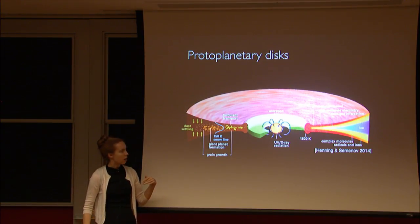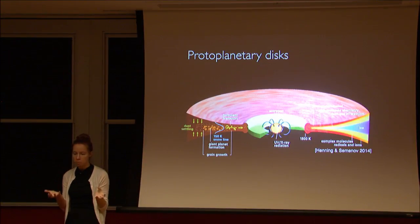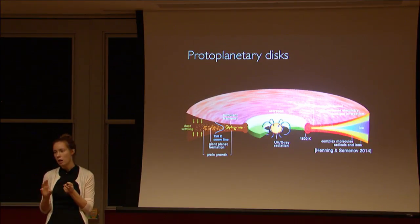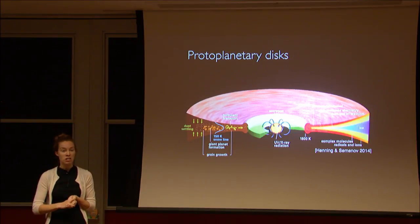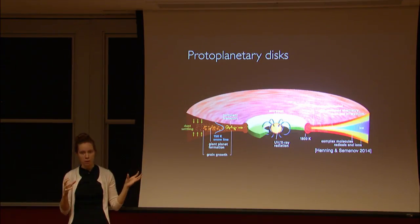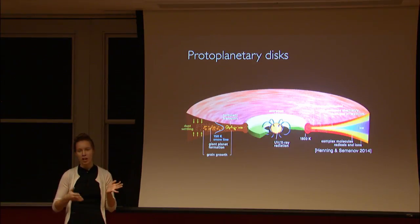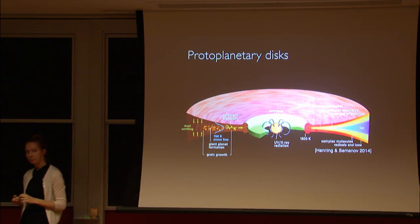The other thing that's important is that you have a lot of energy input going into these disks. You have thermal radiation, you have UV, you have X-rays. This means that you have energy to break chemical bonds and therefore form new molecules. And when I go into the second half of my talk, I will be going back to that chemistry. But for now, I just want to focus on this condensation process and what that does to planet formation.